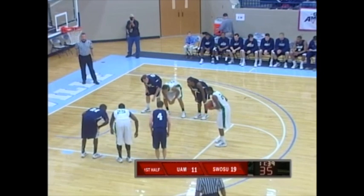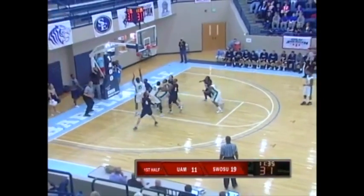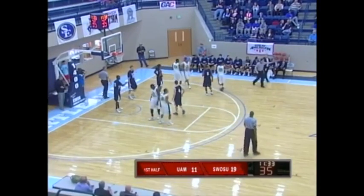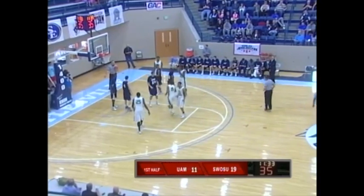19-11 our score. Kenyan Borders, 6 foot, 180-pound redshirt freshman from Kansas City, making his debut in the ballgame. Free throw up and coming. The shot's on the way, off the iron, no good. And an offensive rebound by UAM, certainly something they needed to jolt. 11:33 left to go in the first half.